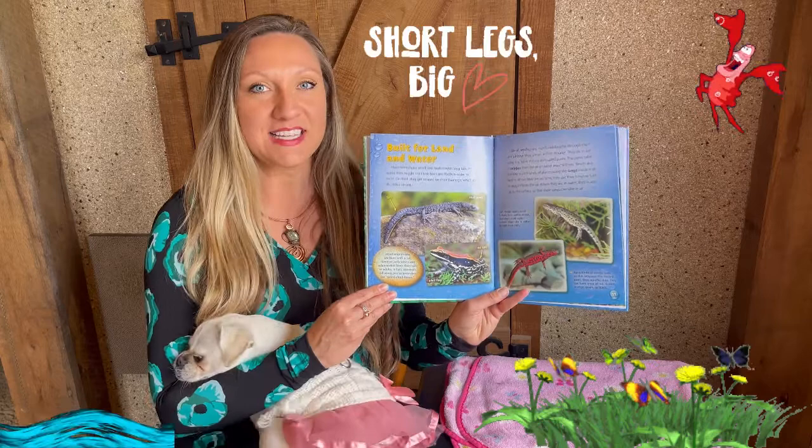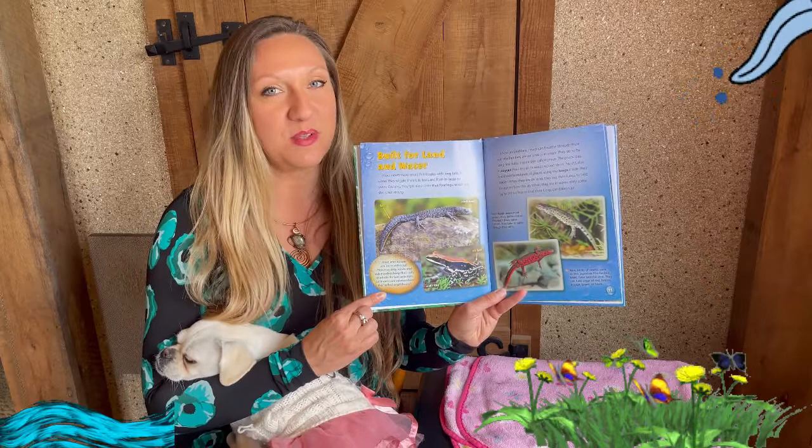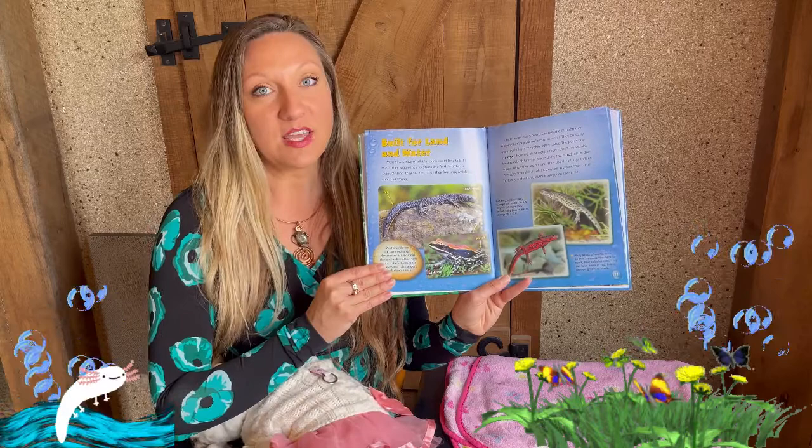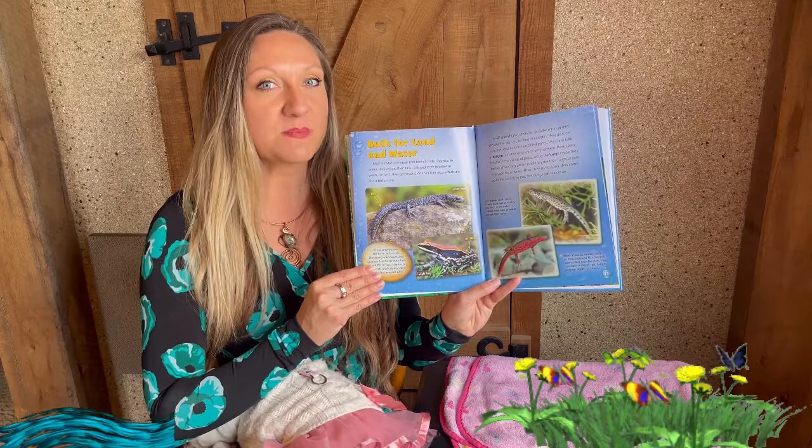Newts are built for both land and water. They have short legs, which allow them to crawl upon the land, and they have that wonderful tail, which allows them to swim in the water. Now, their skin is also quite interesting. Their skin will breathe the oxygen from the water or the land. As young, they will use gills for breathing. They will develop lungs as they're older. But amphibians also have a special skin where in their pores, they can absorb oxygen from the air and the water.